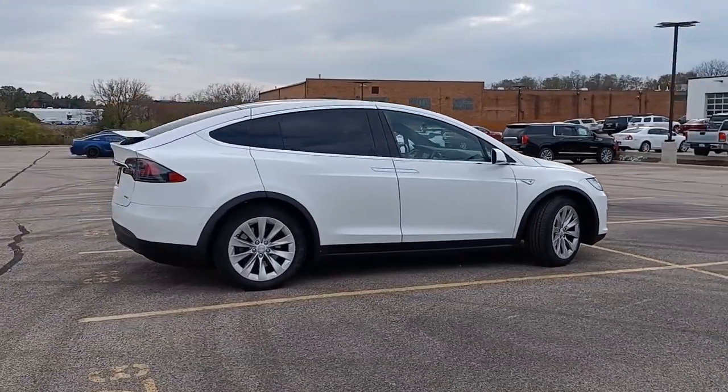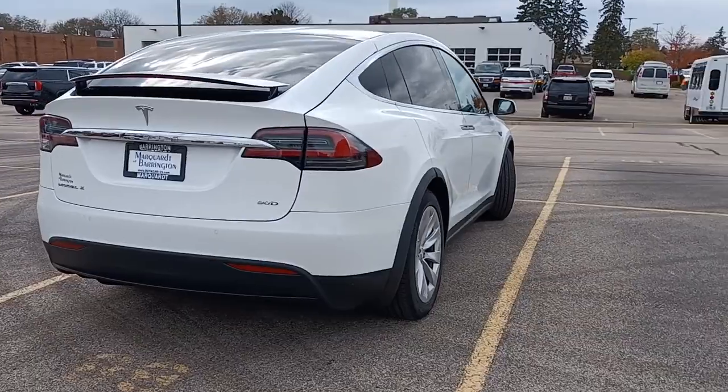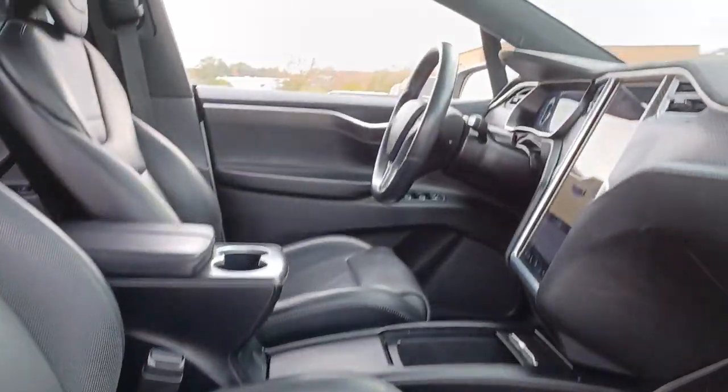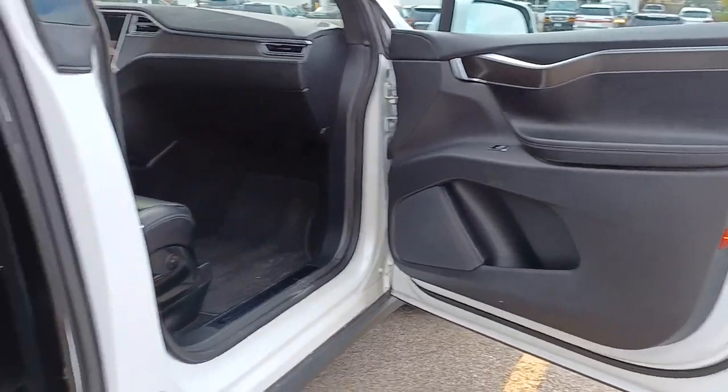These are just some of the great options this vehicle comes with: heated driver's seat, keyless entry, all-wheel drive, woodgrain interior trim, power passenger seat, power liftgate, lane keeping assist, iPod, MP3 input, heated mirrors, keyless start.